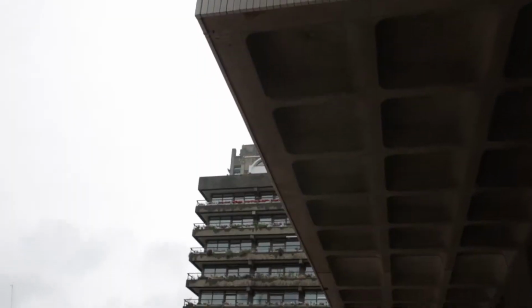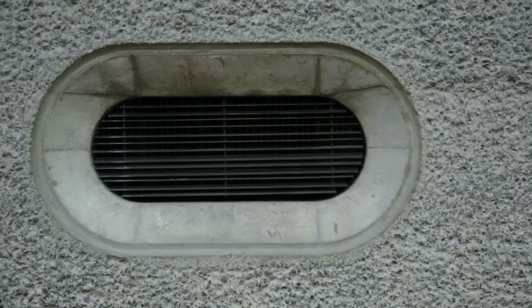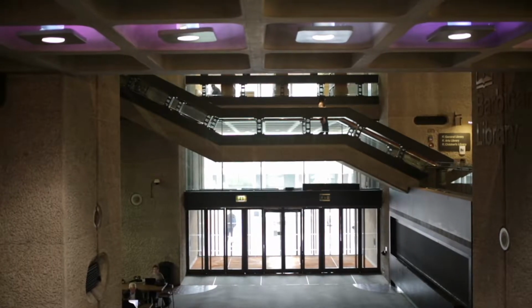I got weirdly fascinated with the Barbican and brutalist architecture and modernist architecture. And what I love about places like this and the ideas behind places like this is that form follows function. And these were spaces that, in the eyes of the designers and architects, were almost utopian spaces.